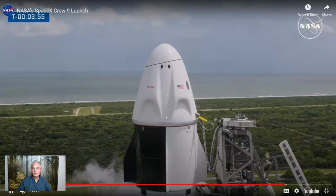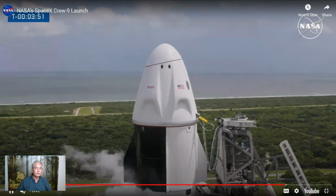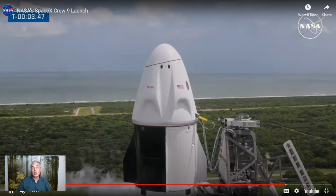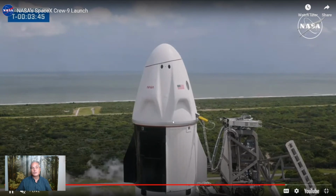So here you can see this is at 4 minutes before launch. See if I can make this one a little bit bigger. Here they started to set up slowly. So about 7 minutes before launch, they started to put kerosene and oxygen in the rockets.